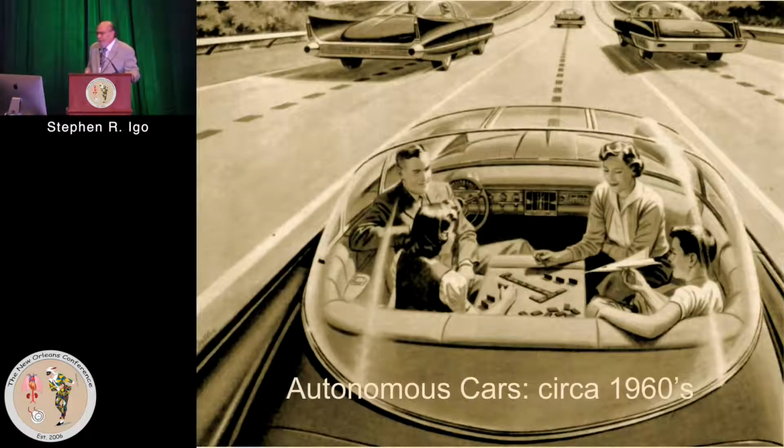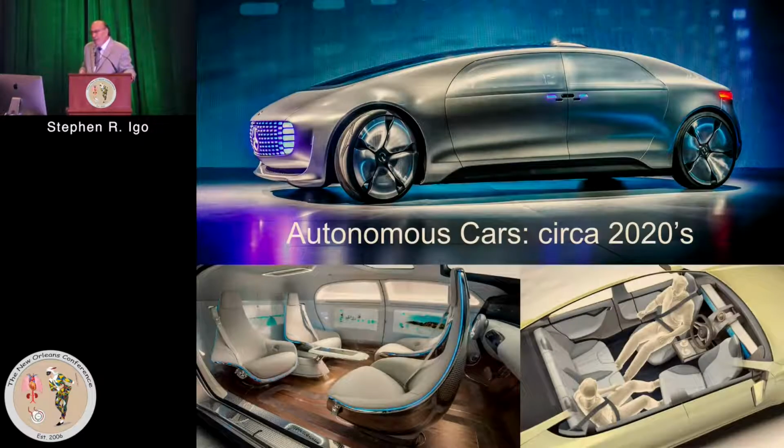Now, let's go back a few years. Let's go back to the 1960s. This is a slide I found from the 1960s. These guys are riding around in their autonomously controlled cars, playing dominoes of all things. But this is what people imagined in the 1960s. Well, we're still not quite there yet, but here's the concept car that Mercedes is working on. And we may see this in the 2020s.